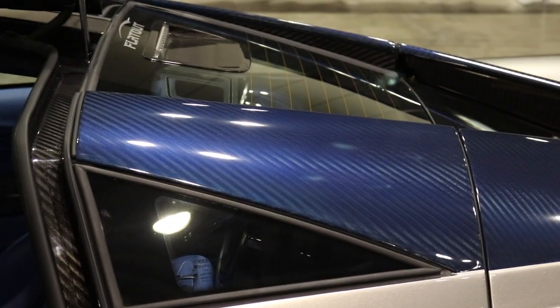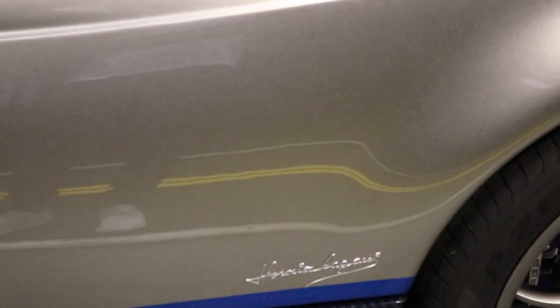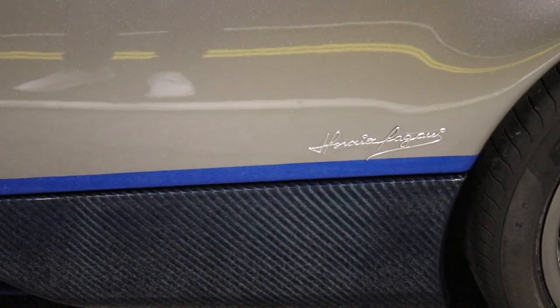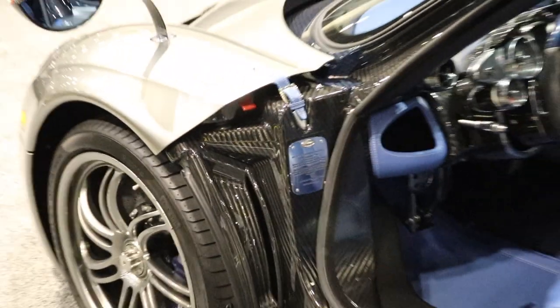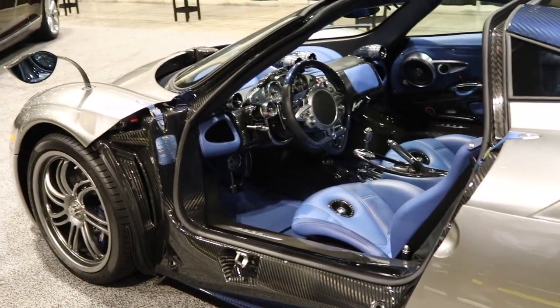It's just in awe. Look at the carbon fiber. It's blue carbon fiber. I don't know if you can pick that up there. Just the beauty. Pagani Huayra, love that. Wish they opened the trunk, the hood.